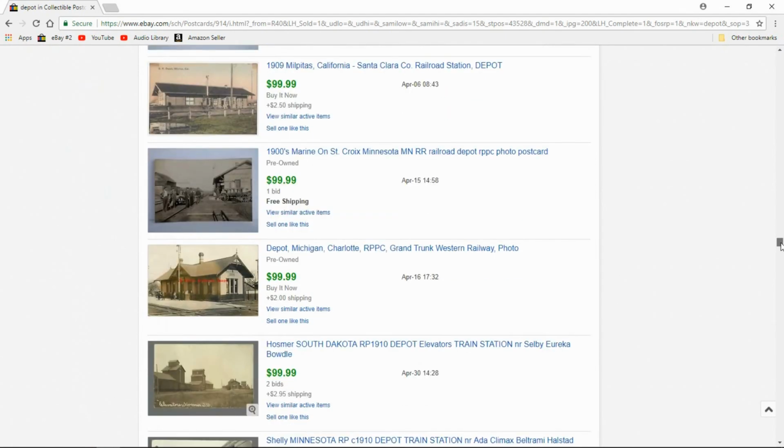But again, this is how I price stuff like a depot. Obviously, depot cards show up very rarely. A depot, you might be the only copy of that depot up, so judge it by something else, other cards of depots from other cities. Don't worry that it's not from that city. Just like ports of call, if there's a specific ship in the harbor, go by that ship, not by the harbor name itself.